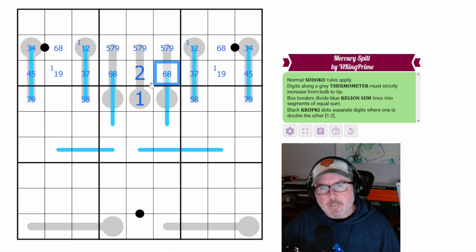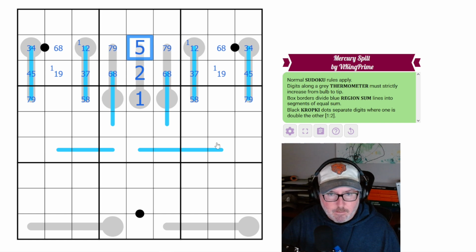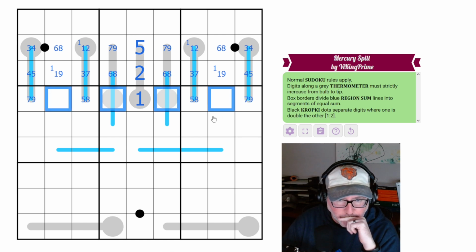Oh, well, actually, let's think about it differently. If these are 6s and 8s, these can't be 5s. So this is our 5. Now let's go back to this for a second. So this thermo is just set. And then we have all of these.